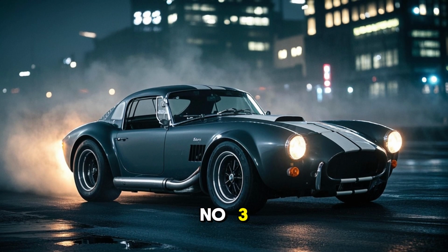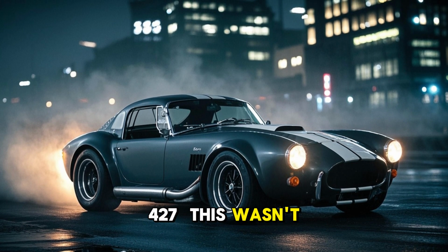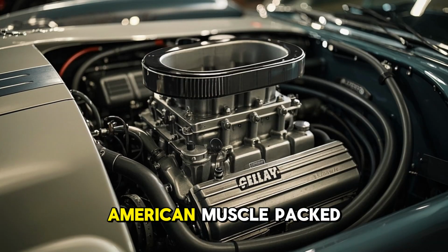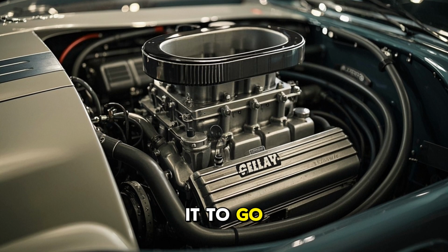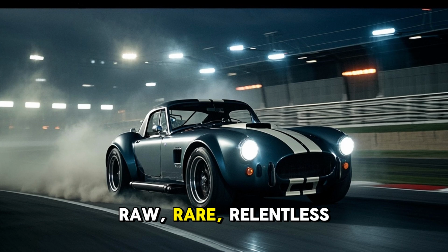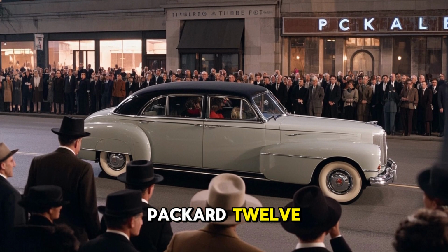No. 3, the Shelby Cobra 427. This wasn't a car, it was a thunderstorm on wheels. American muscle packed into a lightweight British body. When Carroll Shelby built it, he didn't want it to go fast. He wanted it to dominate. Raw, rare, relentless.